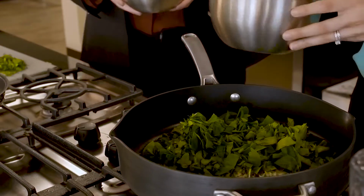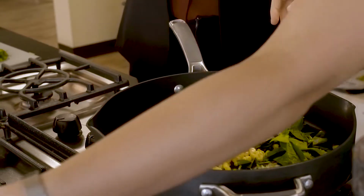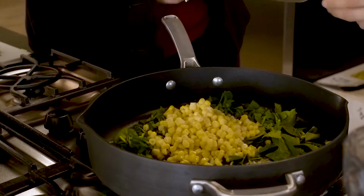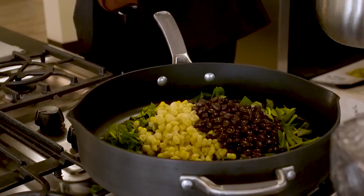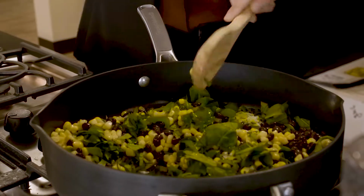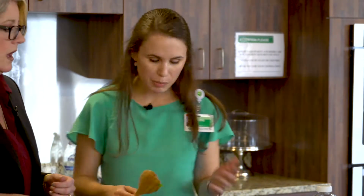So we've got a cup of our no salt added corn, which is pretty because the color is important. Yes, the bright colors really make it appetizing. And then we have half a can of the no salt added black beans. So just let it cook down. In total it's only about 5 to 10 minutes, depending on how large your zucchini is, maybe a little bit longer.